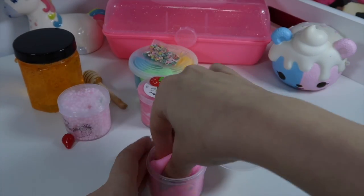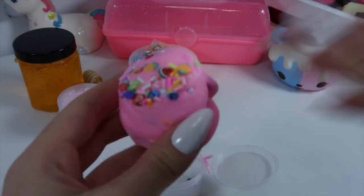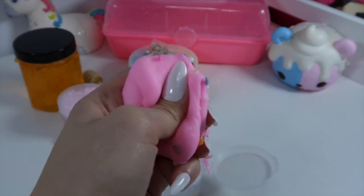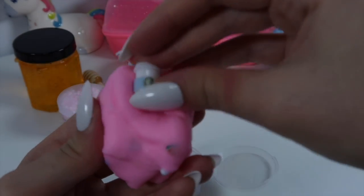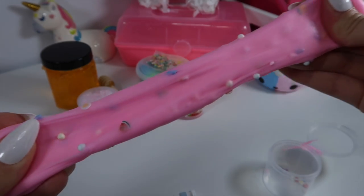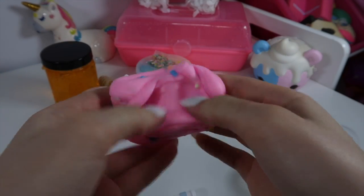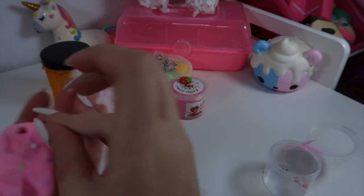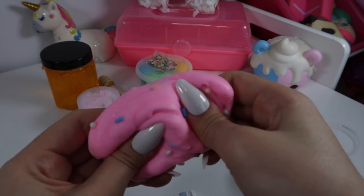Some of them will stick in here, so we're just going to put the rest of these sprinkles in here. Such a weird sprinkle mix. There's a bunch of different ones. There's Easter eggs, there's fruit slices, and it came with this coffee cup. So I don't know, wow, this slime smells so good. It smells like watermelon. And it does have a lot of fallout. These beads are falling out of here. The beads did not fall once out of that crunchy slime, but this one, it for sure is.